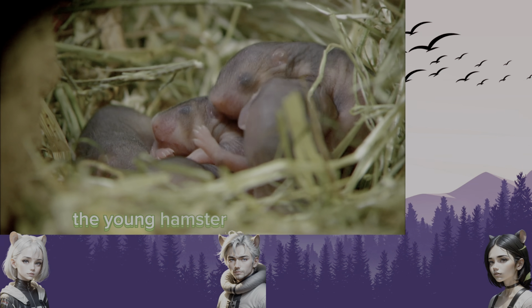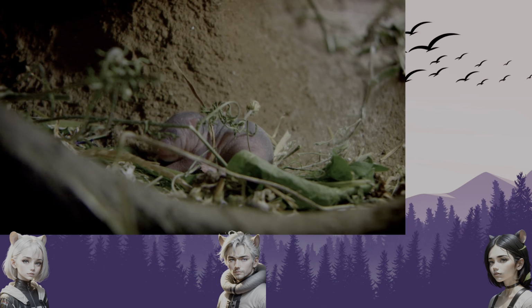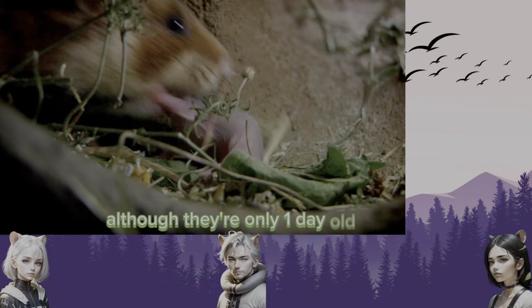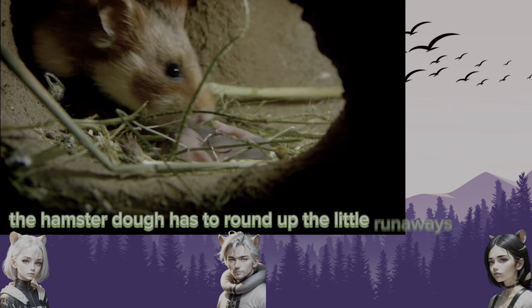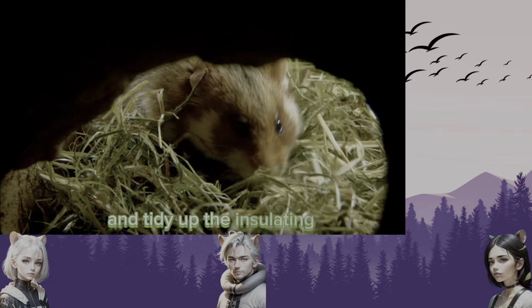The young hamster pups are very lively. Although they're only one day old, they keep their mother on the go. Again and again, the hamster doe has to round up the little runaways and tidy up the insulating nest.